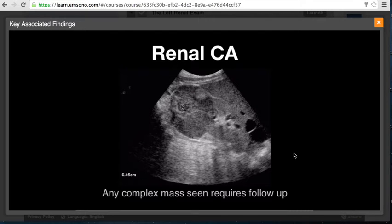Here's a patient that has a large complex mass seen in the superior pole of the kidney. It's not up to you to have to determine what this is. This ultimately turned out to be a renal cell carcinoma. The most important thing is to recognize this. Note how this distorts the normal border of the kidney here. This is clearly not a simple cyst, and this patient did require follow-up. They got it, and they were ultimately diagnosed with renal cell carcinoma.